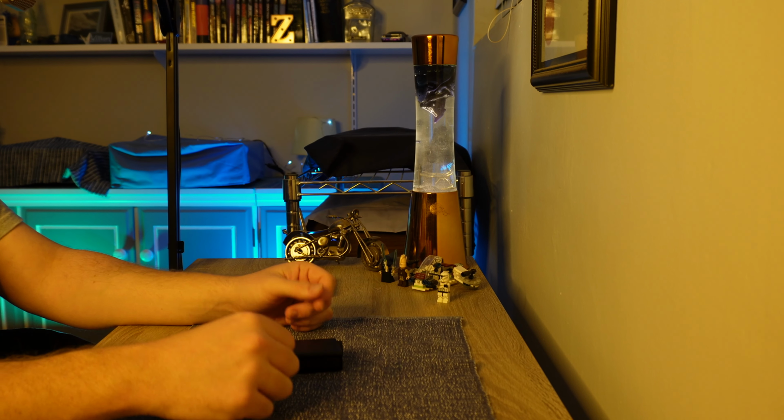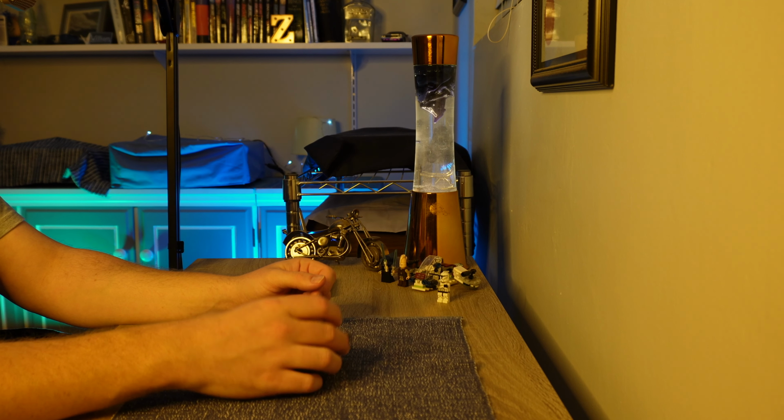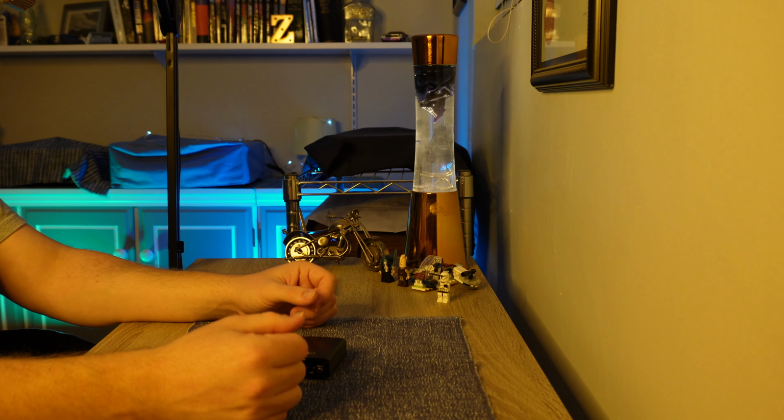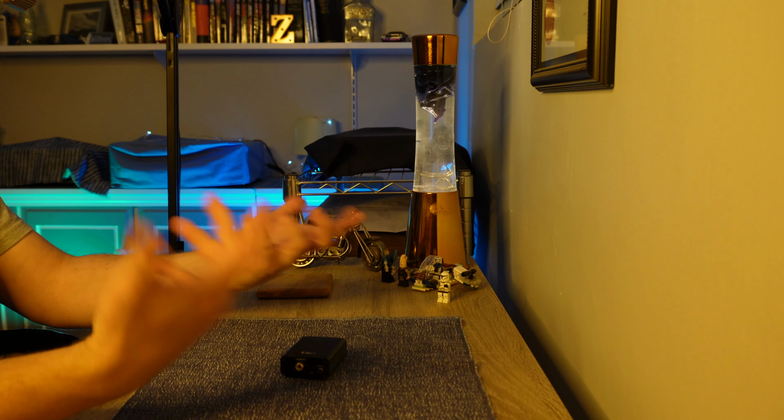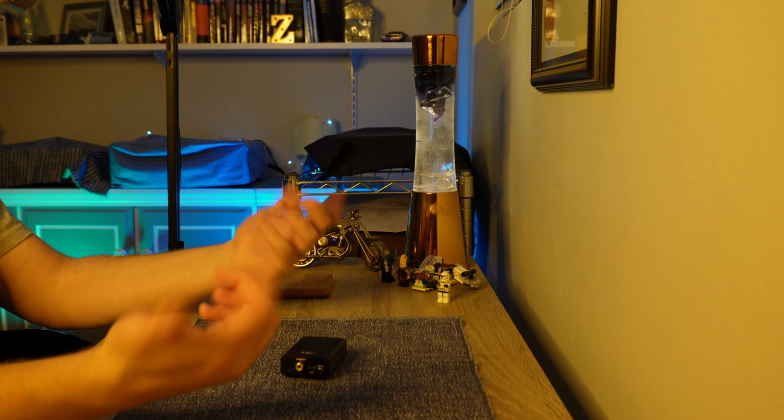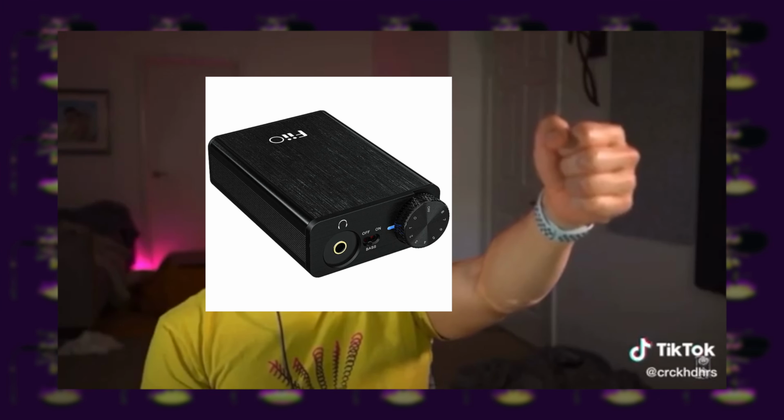I wanted to see if Fiio's entry-level offering could provide appreciable gains over something like a conventional Mac Mini headphone output.